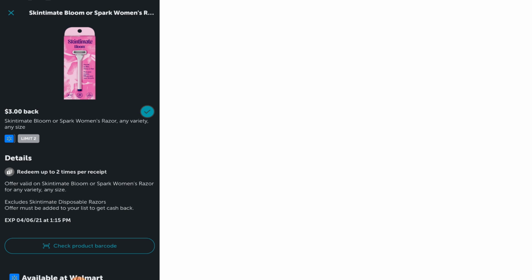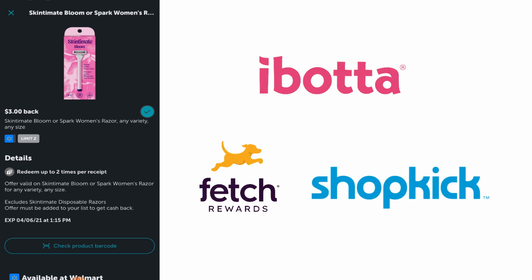Now, there are some rebate apps that will not allow you to use them if you are already using one from a different app. So what comes to mind is Checkout 51. They very rarely allow you to combine savings methods. So that's not one that I'm typically using a whole lot. But the ones that I use the most are Ibotta, Fetch, and Shopkick.